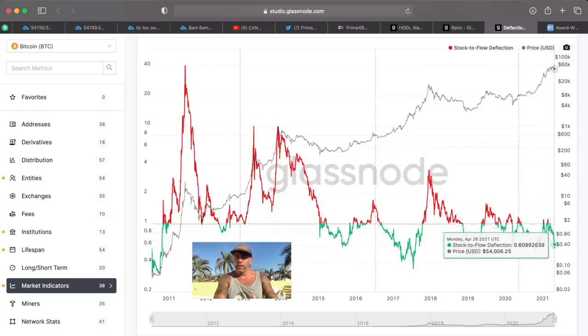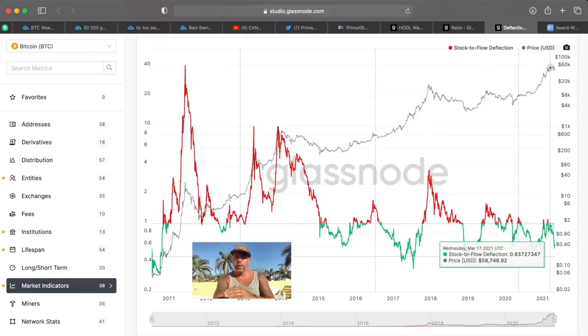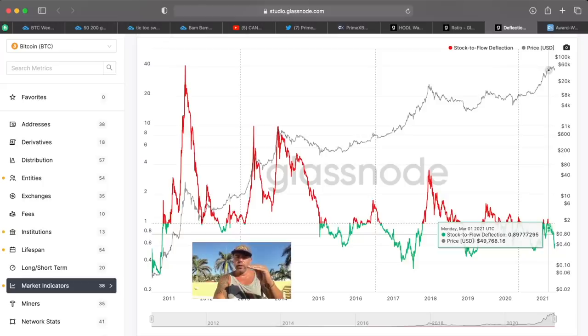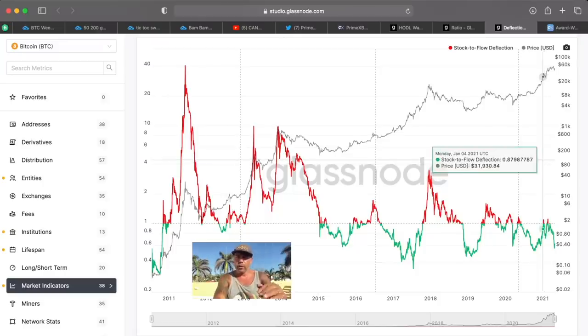Because the moment we go red, you stop buying and you start to sell. Here, you dollar cost average into the price, you buy Bitcoin every dip, more Bitcoin, more Bitcoin. And the moment we turn red, you start to sell a little bit of Bitcoin, we go bigger red, you sell a little bit more, you go even higher, you sell a little bit more. So you dollar cost average into Bitcoin, and then you dollar cost average out of Bitcoin as well. And that is how you trade Bitcoin.